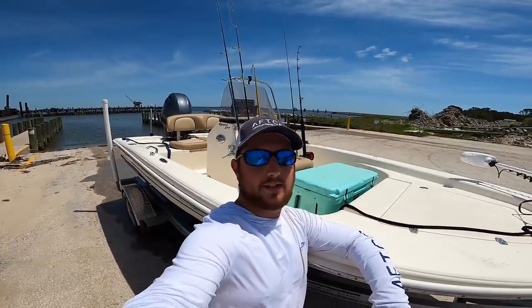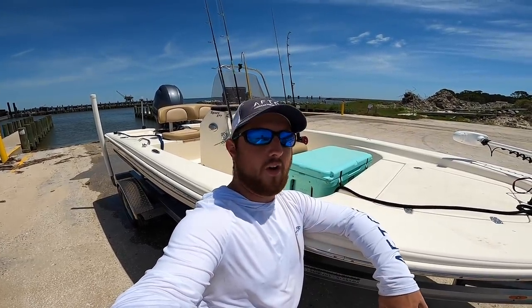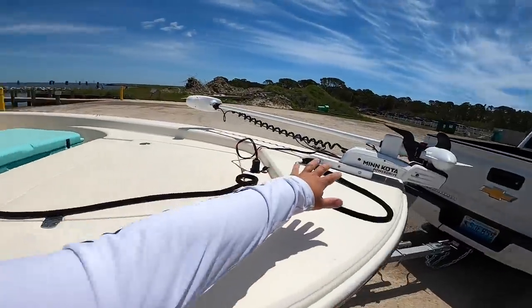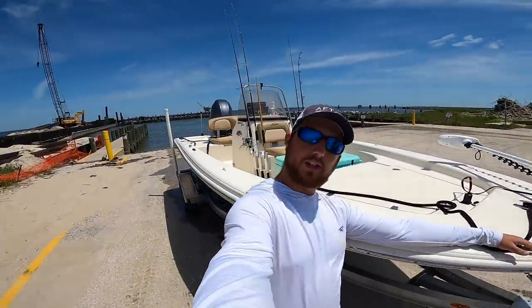Today wasn't crazy. It was a little rough going out of that ship channel, but it is what it is. Caught a couple snapper. I really wanted some mackerel out at the farther rig, but I just did not want to push myself that far out with the way the wind was today and the waves. But the Minn Kota, I'm telling you, if you do not have a wireless GPS trolling motor on your boat, you're completely missing out.